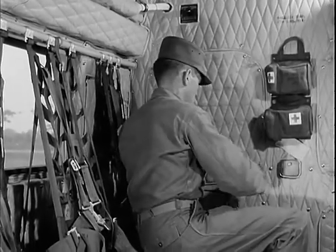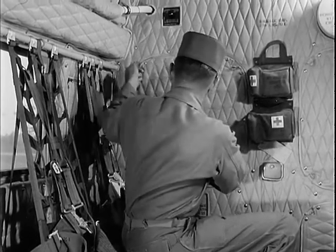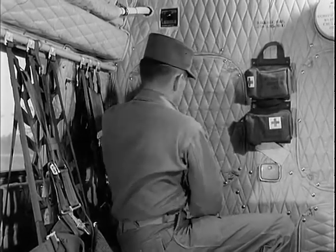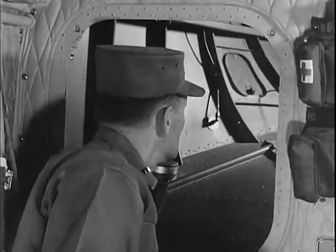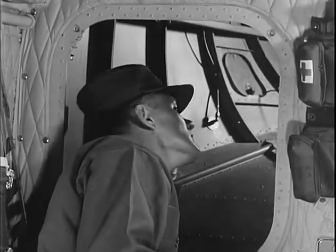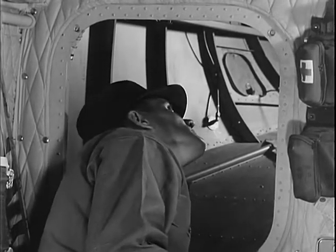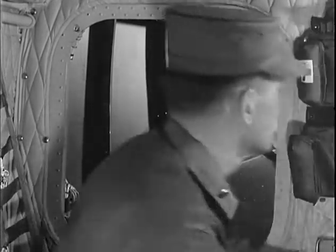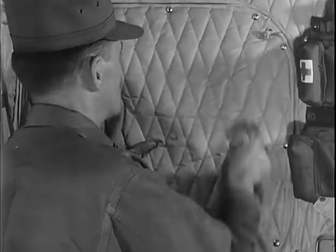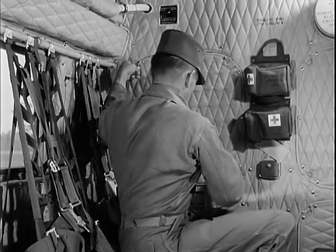Next, check the baggage compartment. To remove the door and to prevent damage, carefully release all 4 fasteners. Visually check the inside of the compartment. Make sure there are no loose articles that may cause damage. See that it has not been excessively loaded. When you replace the door, make certain that all fasteners are secure.